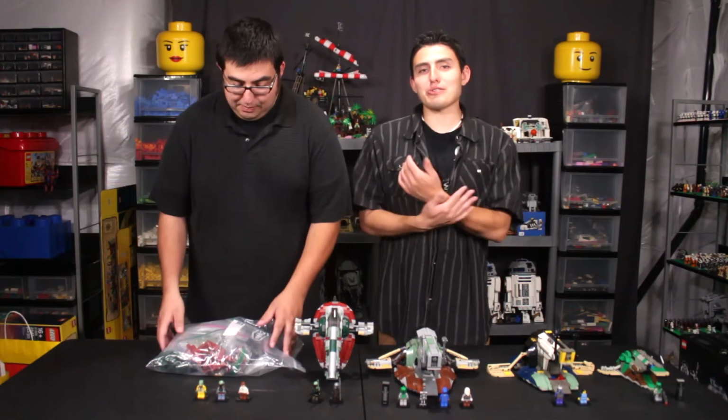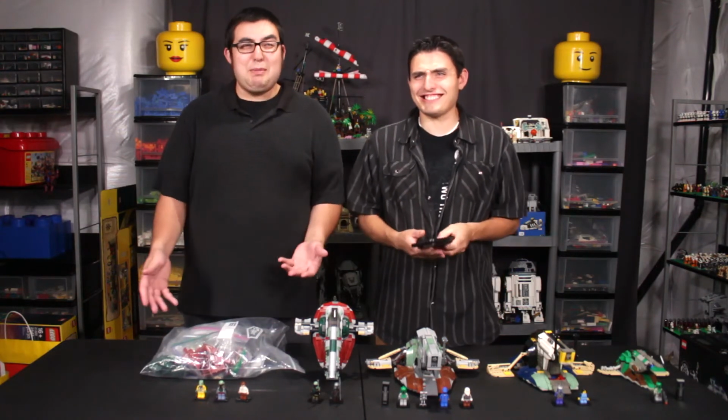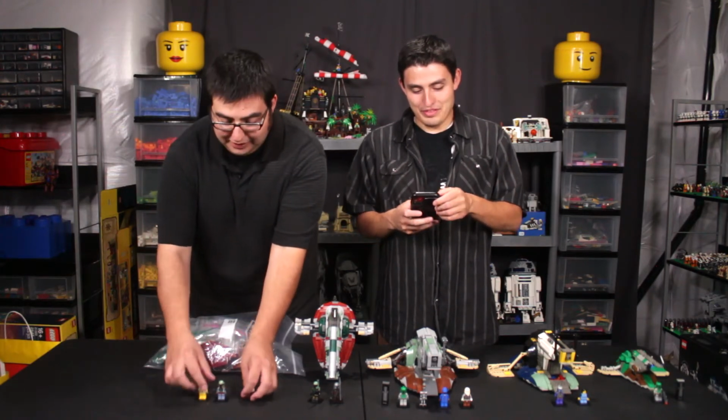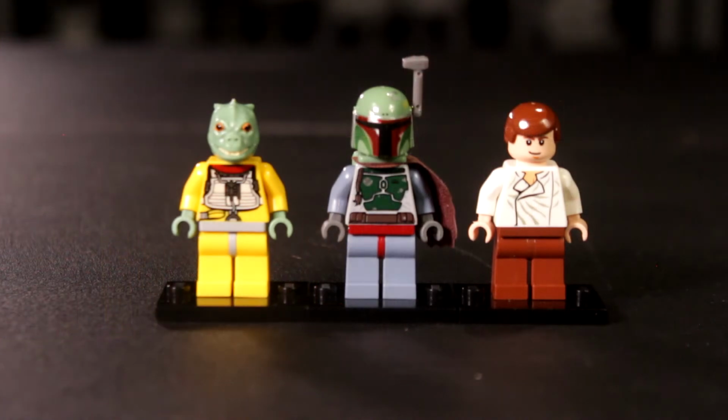So obviously comparison-wise, we're just going to have to really use your imagination. Isn't that what this is all about? Imagination. It's about Lego. Yeah, it's all about the fun of it. So this one only came with 3 minifigs? I think so. It did. Yeah, it did only come with 3 minifigs.